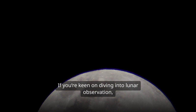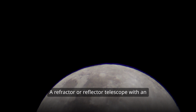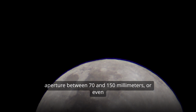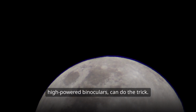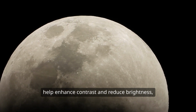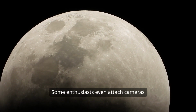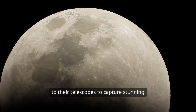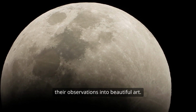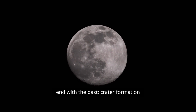If you're keen on diving into lunar observation, you don't need to break the bank. A refractor or reflector telescope with an aperture between 70 and 150 millimeters, or even high-powered binoculars can do the trick. And don't forget about lunar filters. They help enhance contrast and reduce brightness, making your viewing experience even better. Some enthusiasts even attach cameras to their telescopes to capture stunning photographs of the lunar surface, turning their observations into beautiful art.